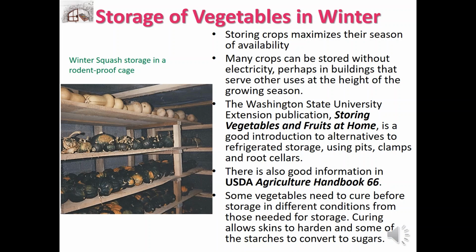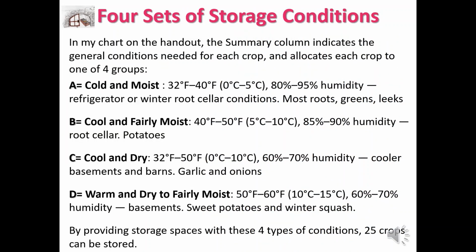Before you store anything, make sure you don't need to cure it at different temperatures and humidity levels than you need for storage. Like with sweet potatoes, for instance, you need to cure those at high temperatures with high humidity until the skins thicken up enough to store. Also, some of the starches convert to sugars. So just keep that in mind. I've got a chart on the handout.